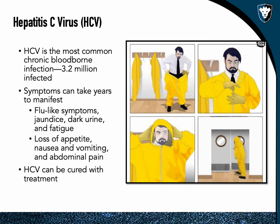Hepatitis C virus. So HCV is the most common chronic bloodborne infection. There's 3.2 million people infected. Symptoms can take years to manifest. Flu-like symptoms, jaundice, dark urine, and fatigue, loss of appetite, nauseous, and vomiting and abdominal pain. Treatment is only marginally effective for this.